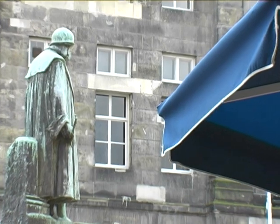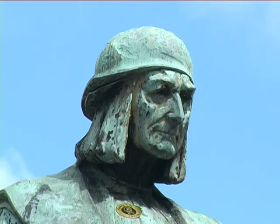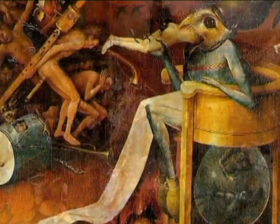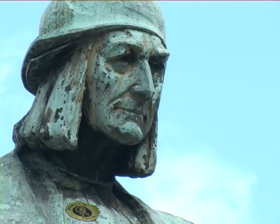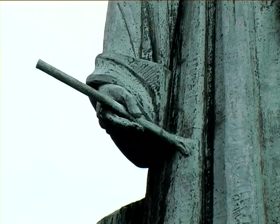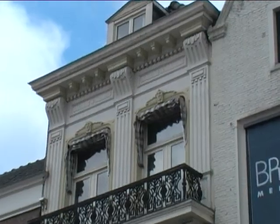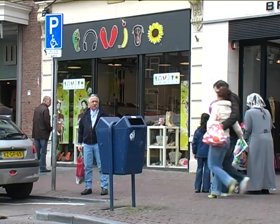On the market square you can also see the statue of the world-famous painter Hieronymus Bosch. Not many of his paintings can be seen in the Netherlands because he was more famous abroad. The Prado Museum in Madrid has a lot of his work. Hieronymus, also named Jeroen, was born in 1450 and died in 1516, probably of the plague. The house in which Bosch lived is situated at the marketplace and houses a shoe shop nowadays.